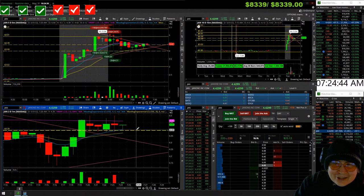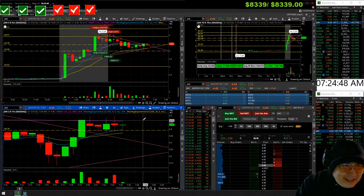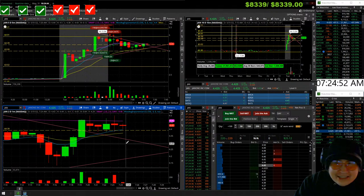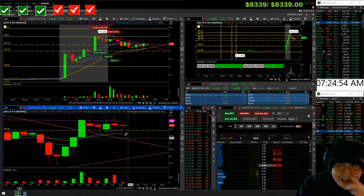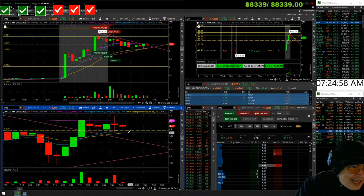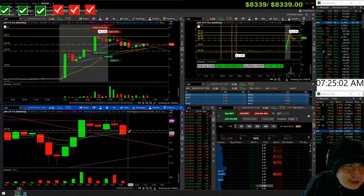easy this looks. Buy at 440, sell at 450. That's 10 cents a profit. Your stop is going to be right there at 438. If you get in at 440, your stop's going to be 437.